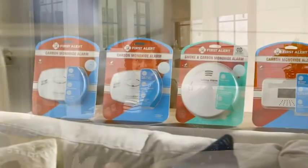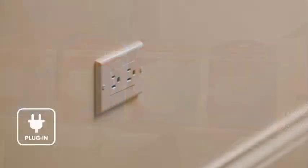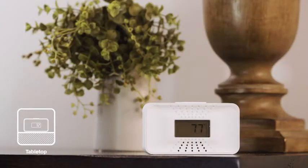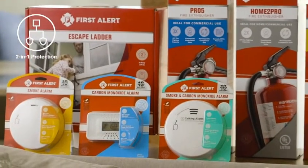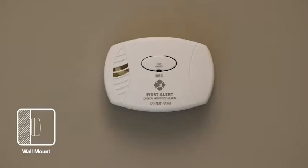Carbon monoxide alarms detect this poisonous gas and provide early warning, helping protect your home and family. First Alert offers many different types of carbon monoxide alarms. There are plug-in alarms, there are tabletop alarms, and there are CO alarms that are also smoke alarms with both types of sensors inside them. These can be mounted on your ceiling or wall.